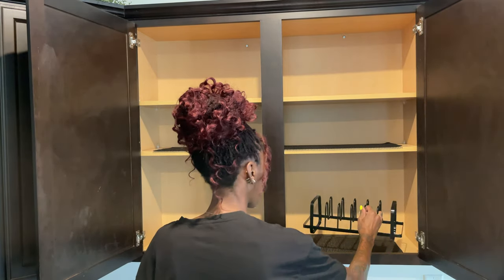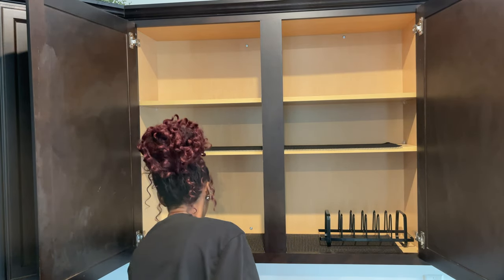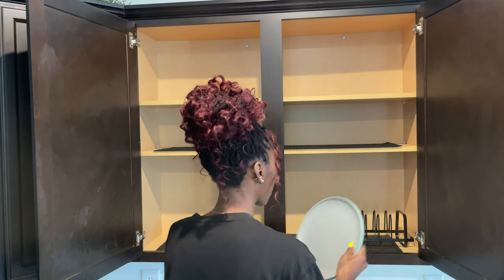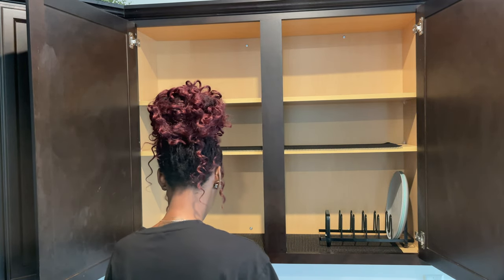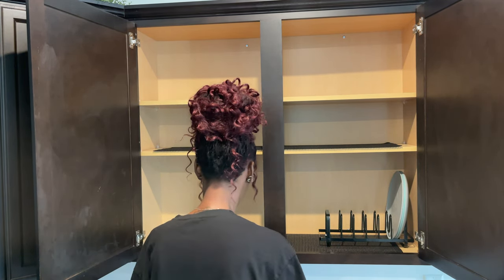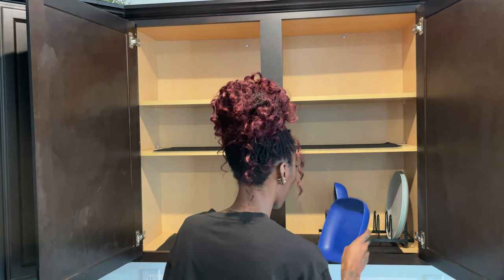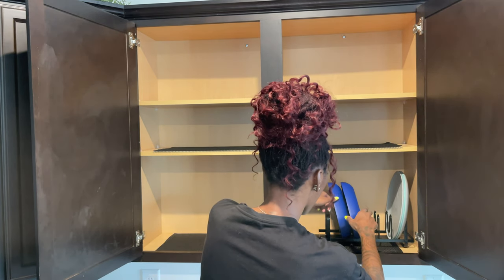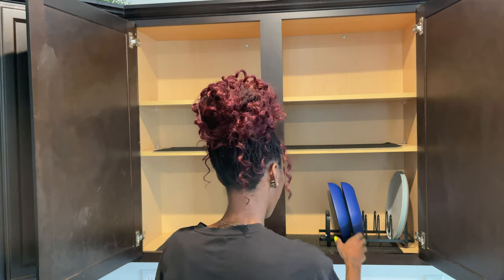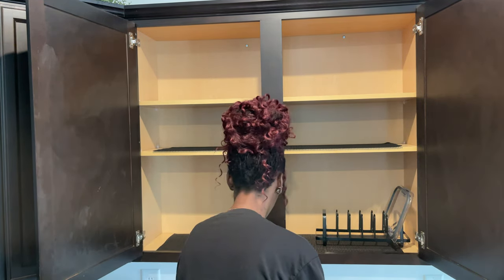And here's the part that was pissing me off: trying to organize all of this stuff. I want it to be aesthetically pleasing because I'm a Leo. We love the aesthetics, but I need it to be functional for this family. When they go in here, they need to be able to get what they're looking for and not have issues with finding it. This is with Ryan, the kids, and myself. So I had to do this over and over and over. And honestly, I still don't think I got it right. And it was just pissing me off.